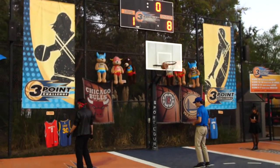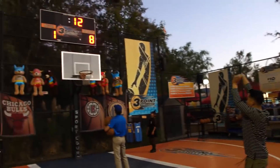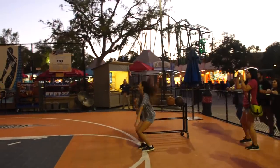So we have the 3-point challenge, guys. You guys know we love basketball. Cameras, let's get those shots. It's good for three, one, for four, is good. Right at the buzzer, locks in the medium prize. Push it real good.